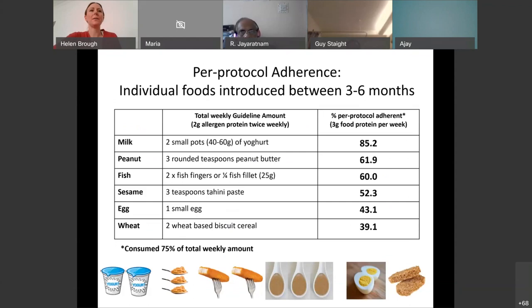Foods that were used in the study, so milk, peanut, fish, sesame, egg, and wheat. And they were introduced in these doses. Milk was yogurt, peanut was peanut butter, fish fingers, teaspoons of tahini, small egg, or wheat-based cereal. These were the doses that people were asked to eat on a weekly basis. You can see here that it was actually very difficult for families to introduce all of these 6 foods regularly. So you can see that for wheat, which was the one that was introduced of age, it was only 39% of families that were able to introduce this.